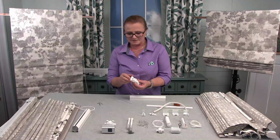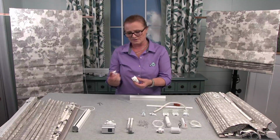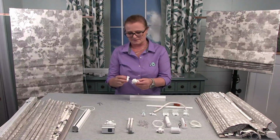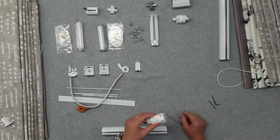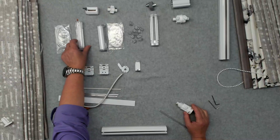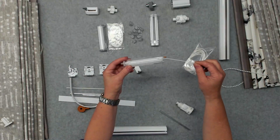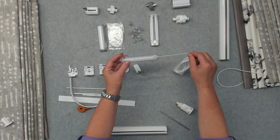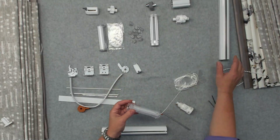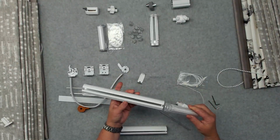Assembling is quite easy. You don't need a screw to put your chain into here. You just pop up the end cap and then pop back in. It clicks and it's assembled. This system is driven by drums. Our drums are pre-wound. They come with a cord already attached to them, and it slides quite easily into the rail system, into the rail.